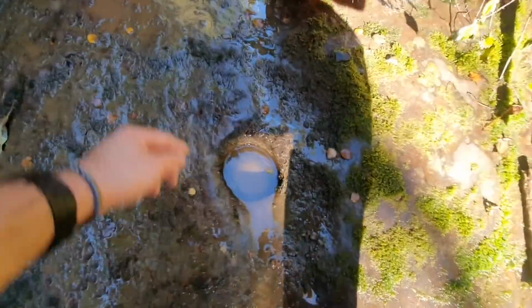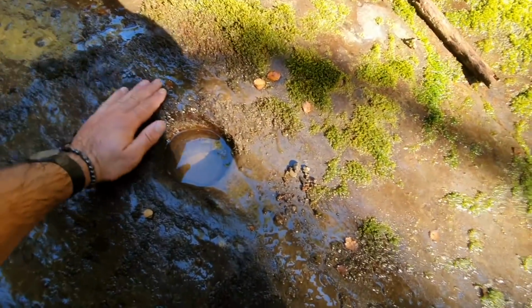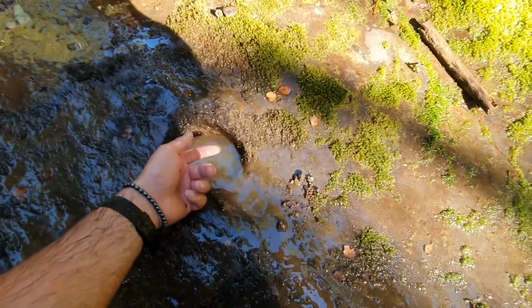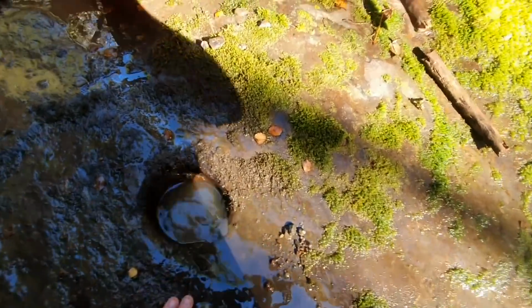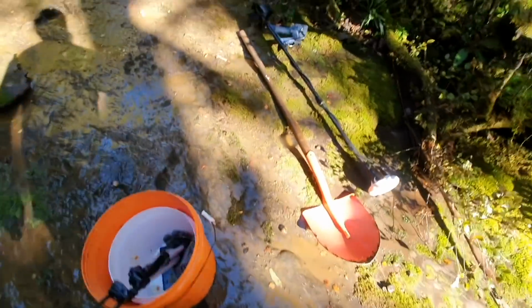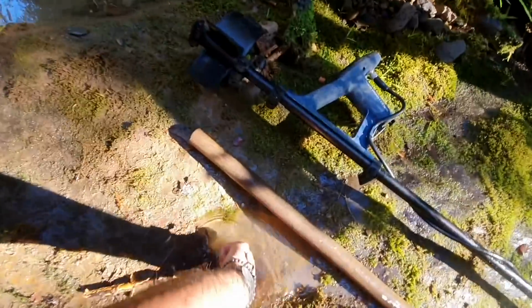They're quite funny, these holes. The idea is the water flows over them and it drops the heavies into the hole and creates a bit of an eddy, and the eddy spins around and the heavies just keep sinking lower and lower, and all the light material comes off. So this hole here is only 150 mil deep. And then you've got another little one here. I haven't dug it out yet.